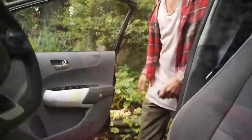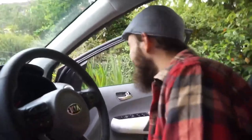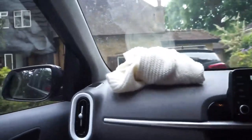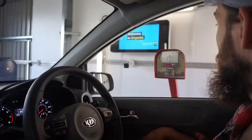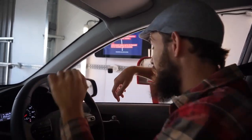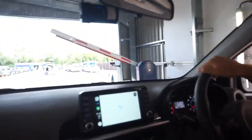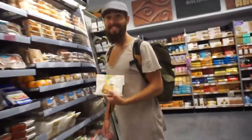We're gonna go get a van. Yes! So my family live down in Surrey. We got the car from Luton Airport, so we had to drop the car back to Luton, get the train down to London, and then get another train all the way up to Sheffield, which is where we found the van. But before we get on the train, first stop is for some food.